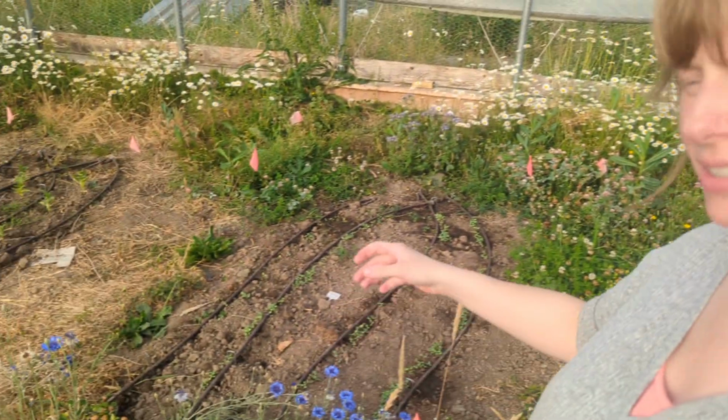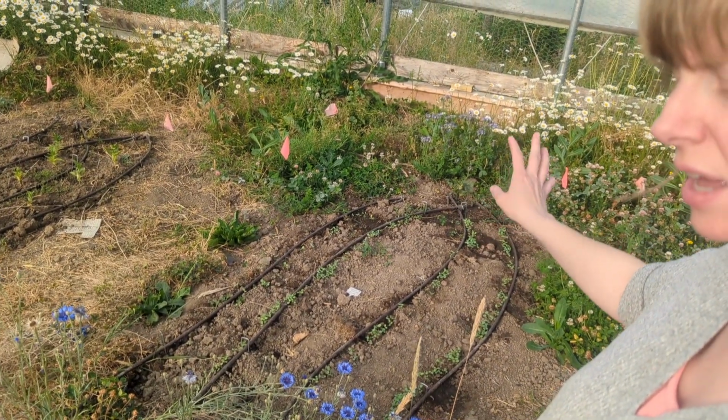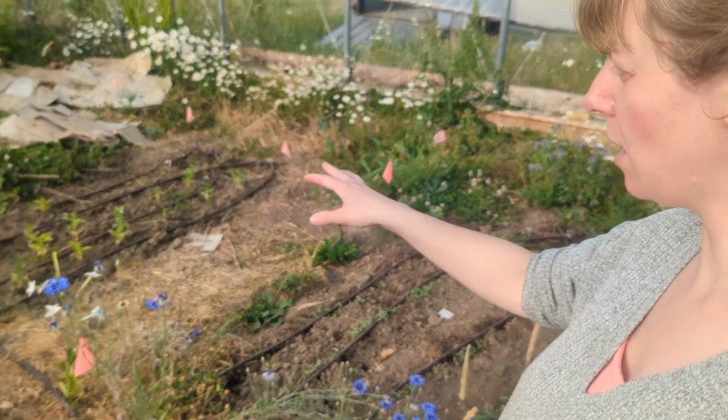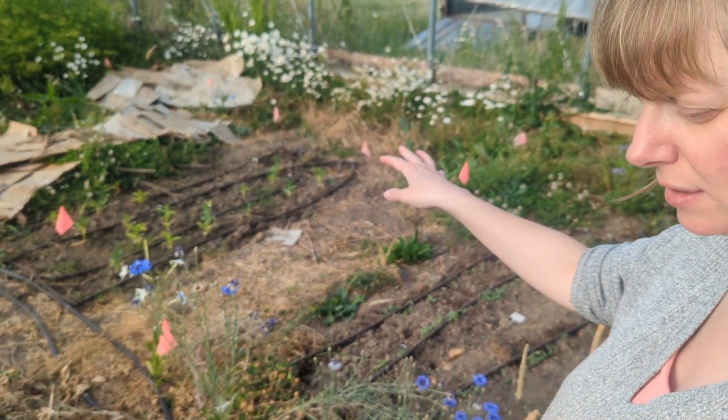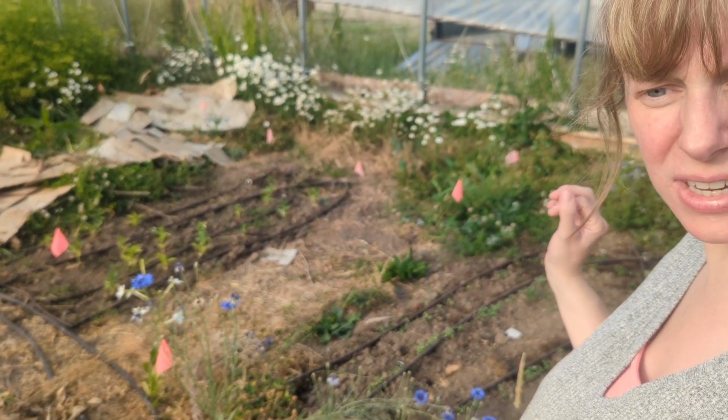And the other day I planted a whole bunch of the zinnias, the Unicorn that I saved last year, and then a Cinderella and one called State Fair. So we'll see how those ones turn out.